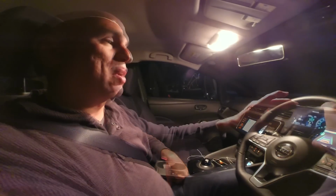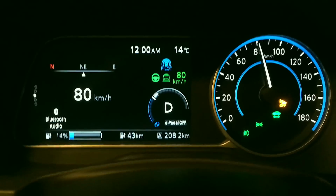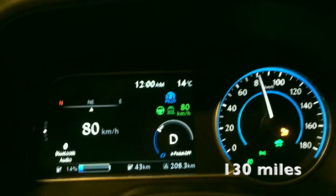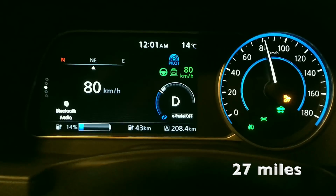Talk more later, guys. I had to slow down a bit because, as you can see, I'm at 14%. Traveled 208.2 kilometers, showing 43 kilometers available still. Gosh, stay in focus. Stay in focus.